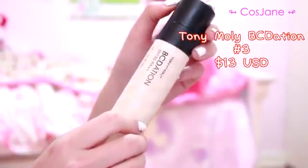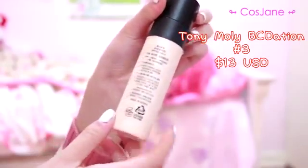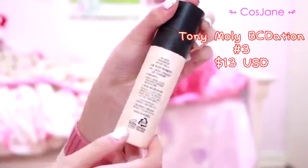So the last product I want to review is the Tony Moly BC Dation, which came out I think at the end of last year, so 2014.